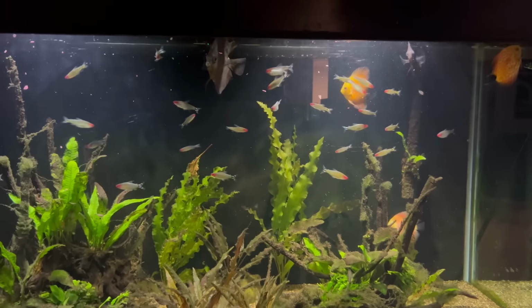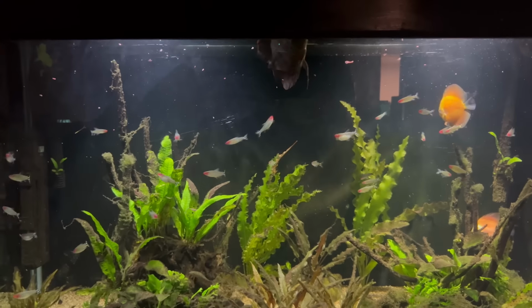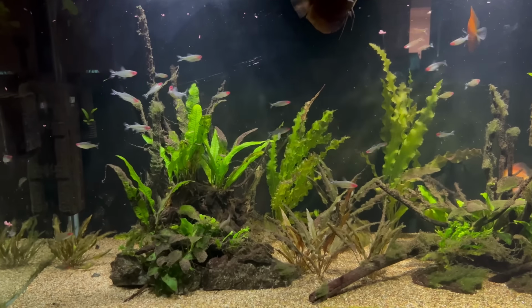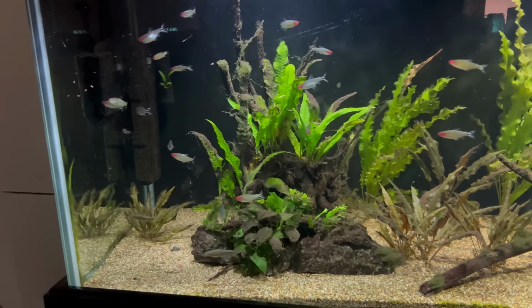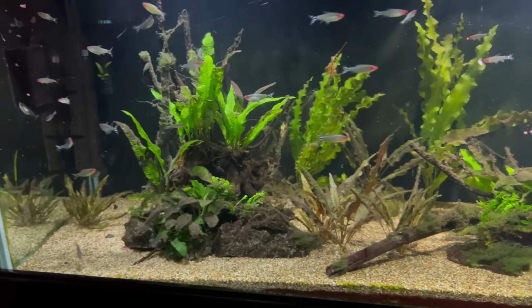You can just see the rummy nose tetras going nuts, which is really fun to see. And then some of the zebra loaches are going to come out and start to get some food too. And then some of my corydoras, I have 6 of them in here. They will come out of the rocks as well.